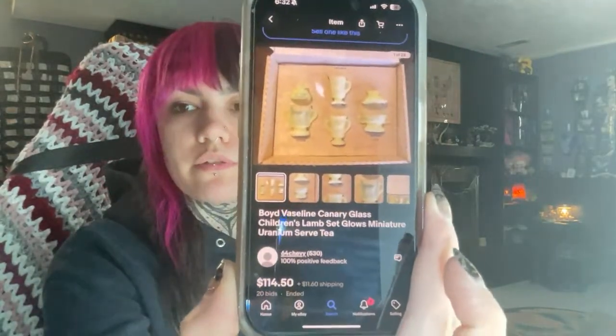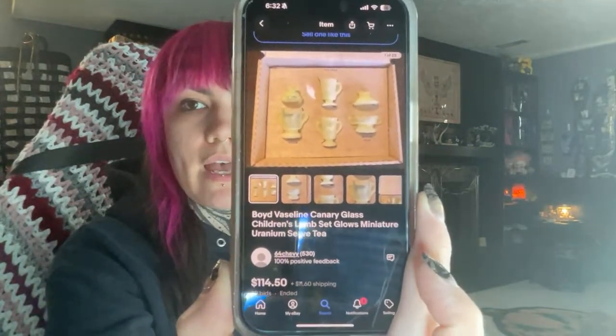Boyd Uranium Tea Service. I guess it's like a set. Oh, it is a set. So, big money maker on the lot, guys. These last four Boyd pieces I have, I guess, are this. It went on auction for $114.50, and I have all four of those pieces, just not in the boxes. Score! So we'll lot them all together.